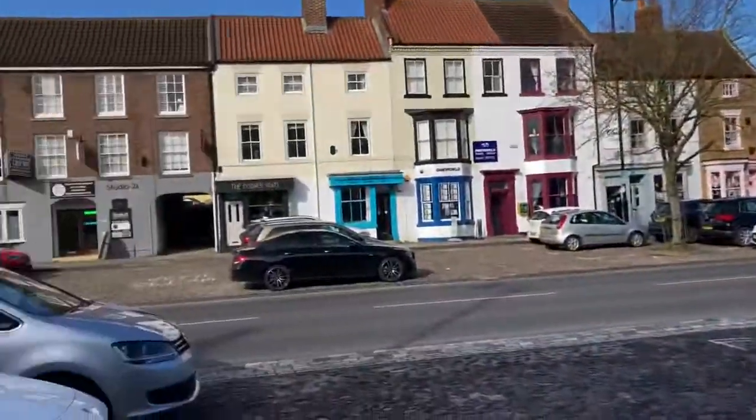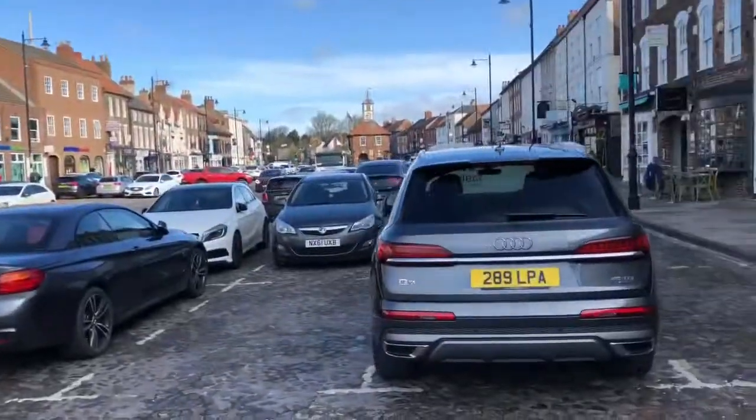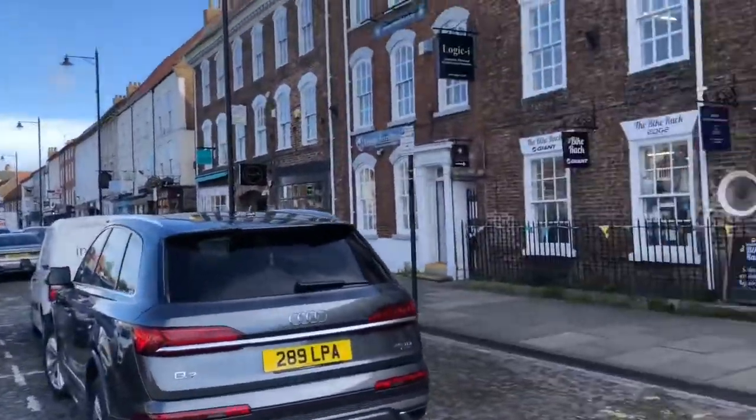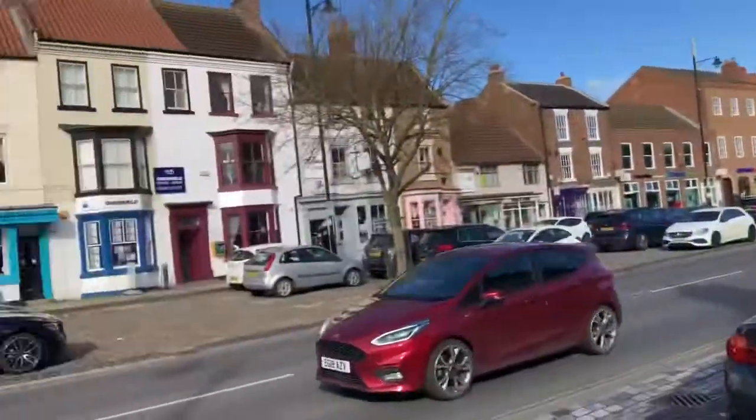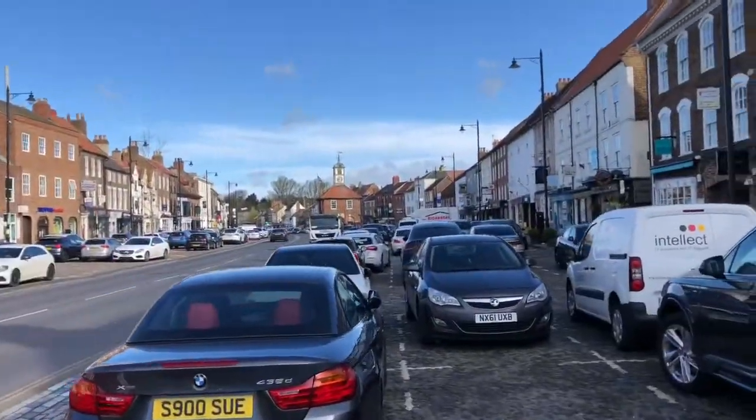We're in Yarm. So this is a nice little town of Yarm. You get free hours parking in this park, like centre of the town. Lots of little bespoke shops along here. Have a little bit of a look.